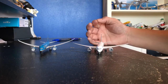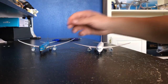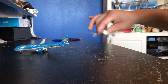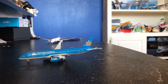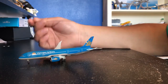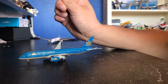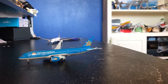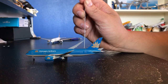Another thing that you won't be able to see on this airplane is much detail on the fuselage. The doors are not that detailed, such as they are on the Gemini Jets. You have a Vietnamese flag here on the top of the tail, but you don't have a registration number here. You do have the name of the plane here, which says Boeing 787.